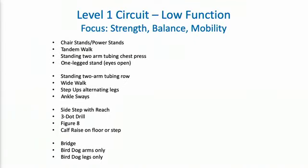So here's an example of some training programs, and then I'm going to show you how we're going to grid this out so you can do it together. So here's a level 1 low function. This is a frail person. They've not been exercising. We're going to start with some chair stands. If they can, we're going to try to get a little bit of speed, maybe a little bit of power, right? Like, can you get out of that chair as fast as you possibly can, Ryan? And it might look exactly the same as just doing a chair stand, right? But we want to see how much speed they can give us.